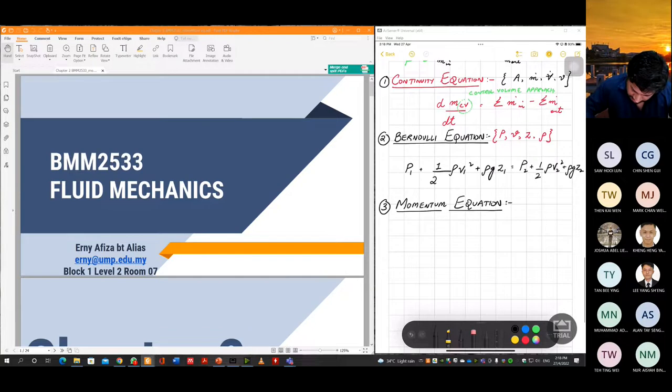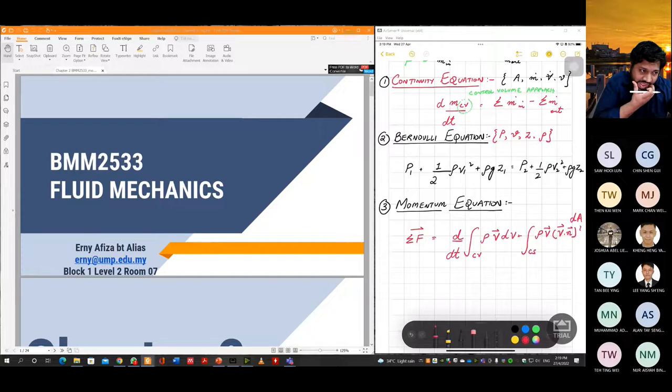Which is: summation of all forces, with vector direction, is equal to d over dt of the integral over the control volume of rho v vector dV, plus the integral over the control surface of rho v vector, dot product of v vector with the direction vector, dA. This is the linear momentum equation.